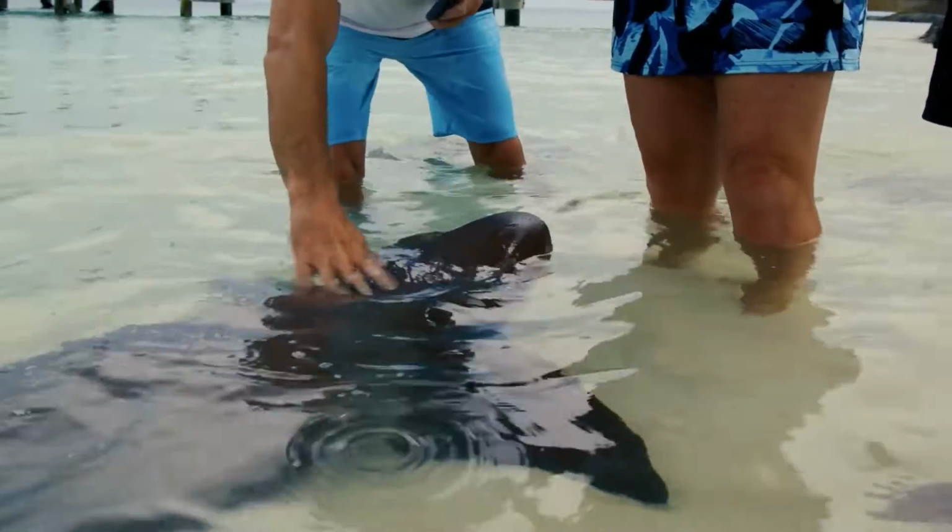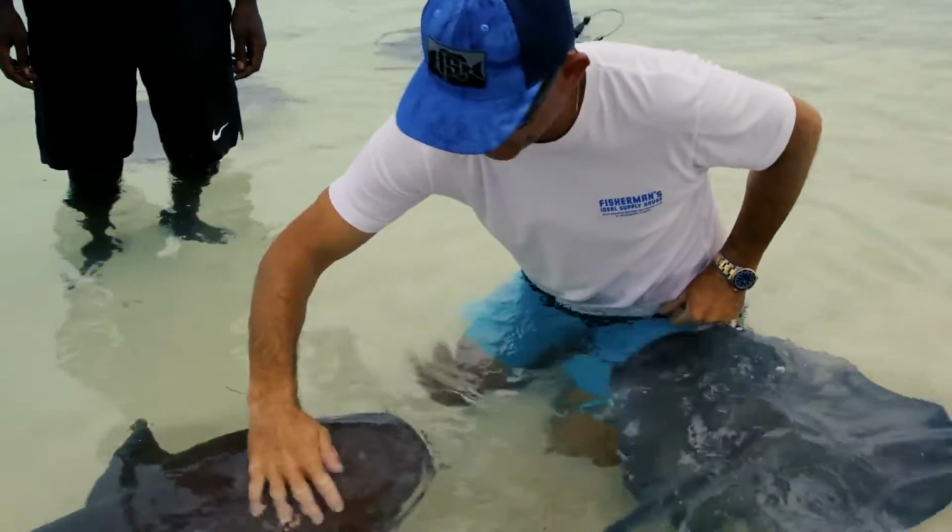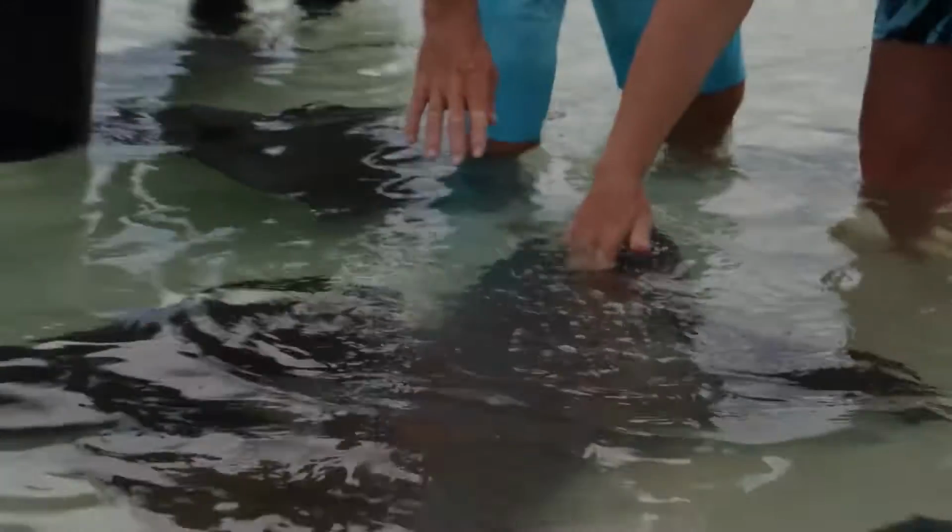I've never seen it in my life. They swim up to you in the shallow water, and they sit down on their tail, and they stick their head out of the water. And they're just waiting for you to feed them like a puppy, like a treat. And then you throw them a piece of squid, and then you can pet them on their head, and they just sit there with their head out of the water.